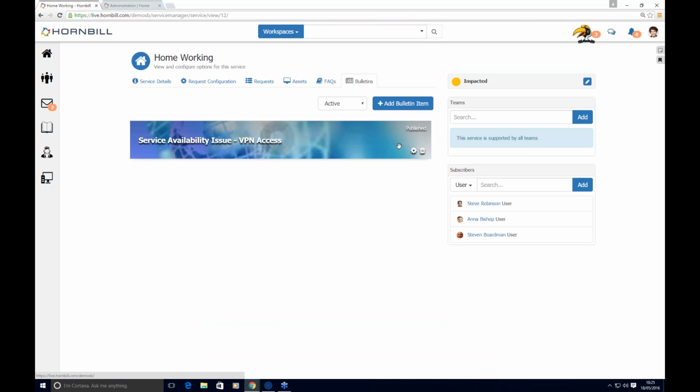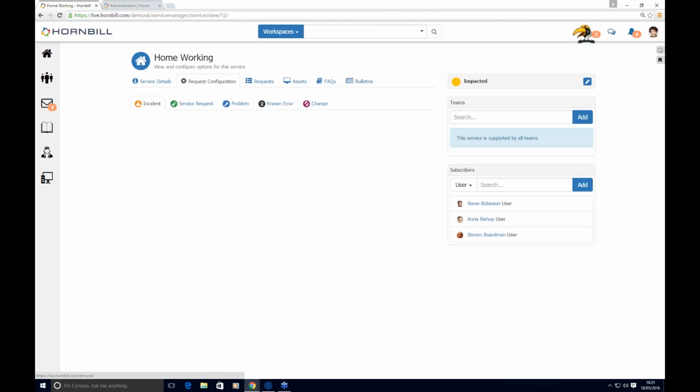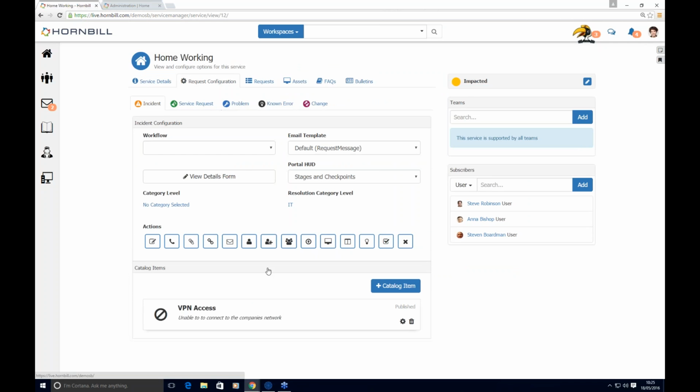Finally, here we have the ability to configure and customize the bulletins that we want to push out with our own backgrounds, our own language. It supports wiki markup, so you can be quite creative with hyperlinks and various other content in here as well. But I did talk briefly here, when we were looking at our request configuration, about business processes and progressive capture underpinning what we offer here.